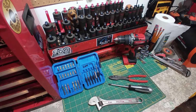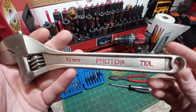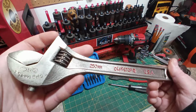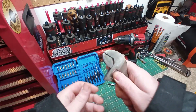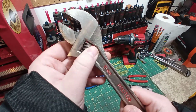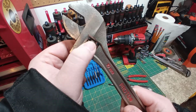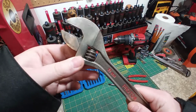So, the tool that I used the most this year, out of anything, is definitely this Proto 10-inch adjustable wrench. This is a click stop, 250 millimeter. It's just an excellent wrench. The click stop does have this function where it sort of clicks on the teeth as you're going, so it doesn't want to reopen up.